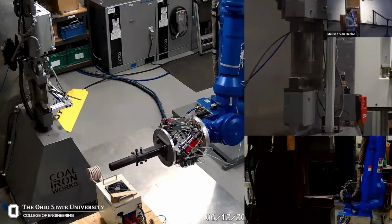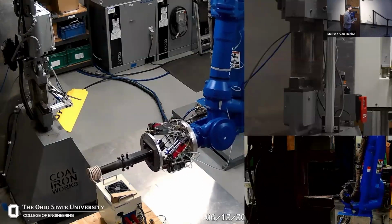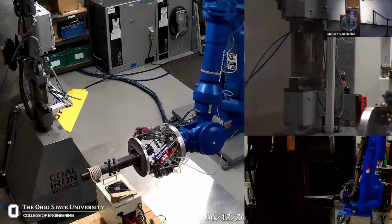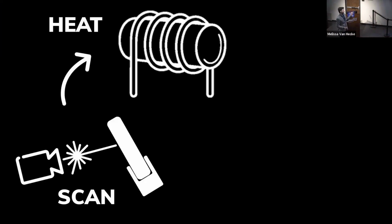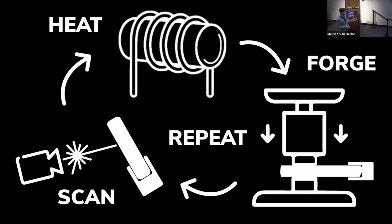Okay, so this is a demonstration we did back in December of 2023. What we're going to see here is basically a robotic system putting in just a raw billet of material. This is basically a carbon steel billet in an induction heater to bring it up to temperature. The goal is to bring that material up to about 900 degrees C. While it goes through this, it's going to scan it first, heat it up, and then it'll actually start forging it into shape. And eventually we're just going to cycle through this process over and over.